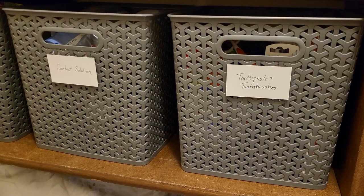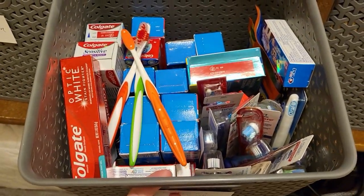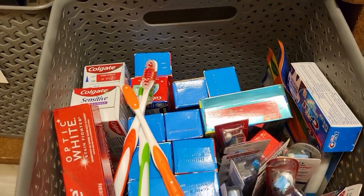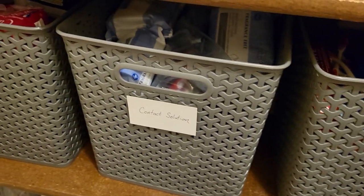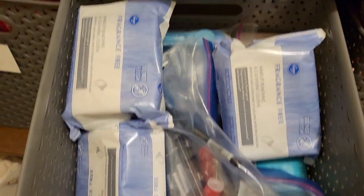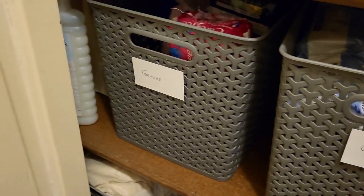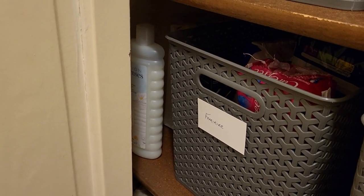So I have one of toothpaste and toothbrushes, and if you pull them out, you can see they're pretty deep, and they're just really all tossed in there. Those top couple loose ones were from a bulk box, I think, of six. Then we have contact solution, and these are kind of my things. So makeup and razor blades and face wipes, extra things. And then contact solution is in there at the bottom. Then we have feminine products and pads over there. In the far corner, some bubble bath and some satin hands in the back.